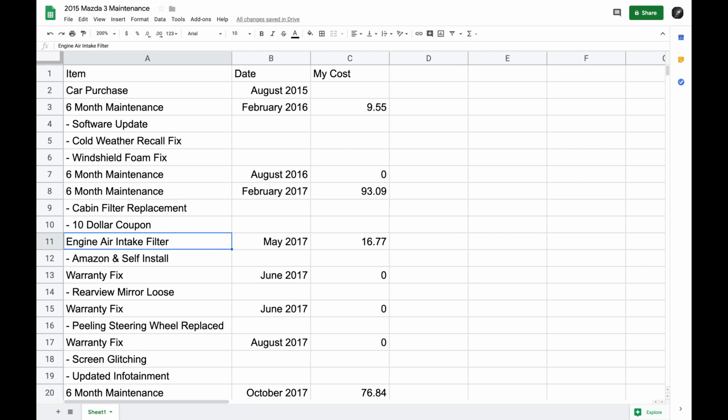Then in May of 2017, what happened was in February they told me that the engine air intake filter would probably need changing soon. So in May, I ordered one on Amazon, and that cost me $16.77, and I installed it myself. That was fairly easy.